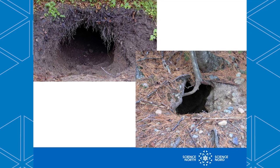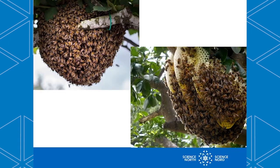But do animals like bears, bees, spiders, and birds have houses? They do. They just don't look like our houses. Bears like to make their dens or their houses under a rock or a fallen tree or brush pile. Bees like to make a hive or a nest. That's their home.